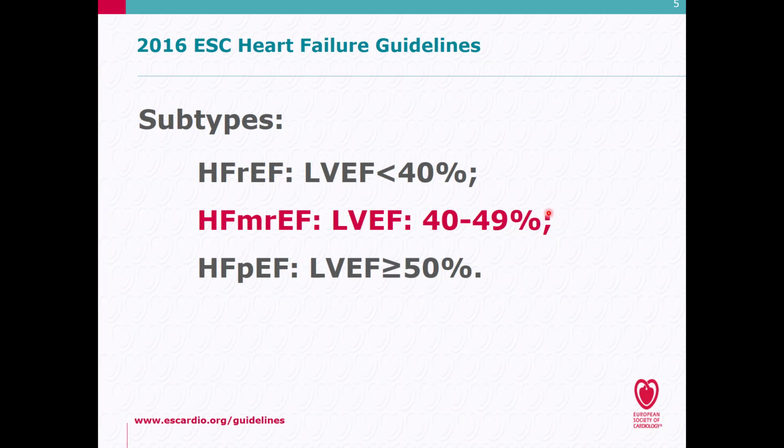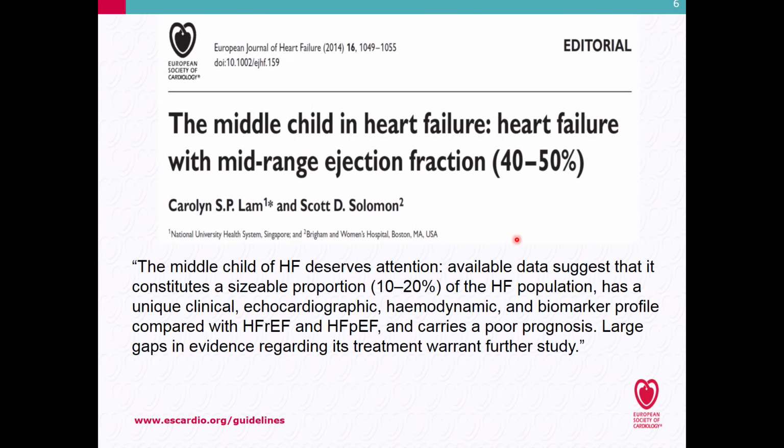And you would not call that a preserved ejection fraction. I think if your ejection fraction is 42%, you would not say to a patient, well, you have a normal or preserved ejection fraction. But they were also kept out of the trials. So that's the reason why we clearly defined the moderately reduced ejection fraction between 40 and 50%. And it's a large proportion of patients, like 10 to 20% of the patients are diagnosed with heart failure with moderately reduced ejection fraction.